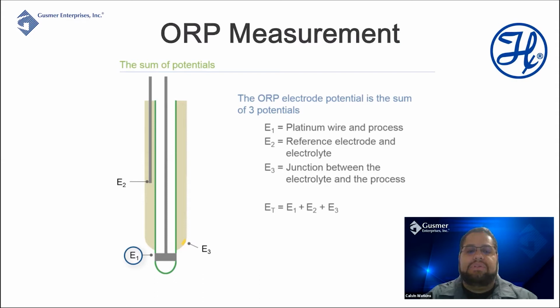The reference is actually plus 220 millivolts. So when you read a 220 on your sensor, that's actually true 0 in your process. If you're below 220, you're in a reductive state. If you're above 220, you're in an oxidative state, and we'll talk a little bit more about that later on.